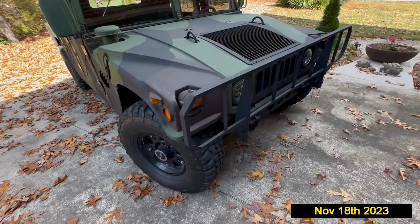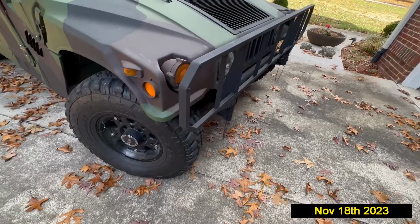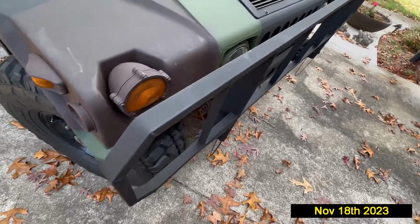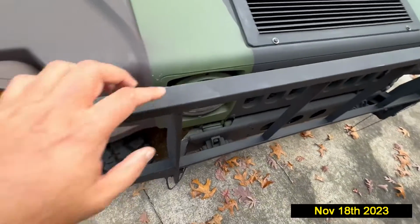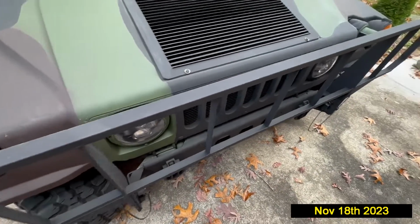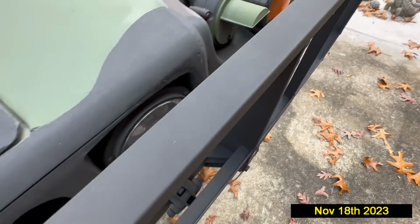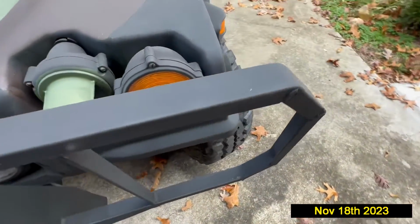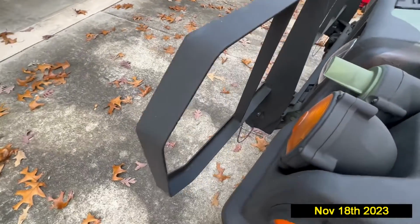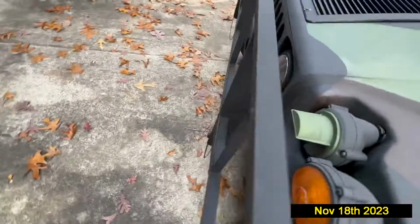Let's look at the brush guard. If you remember, I painted the brush guard and I used Herculiner. So it's looking pretty good. These are fingerprints over here. It's not worn out, it's just oily fingerprints. But the brush guard is immaculate. The paint hasn't flaked. The paint hasn't faded. It's stayed matte. It's looking pretty damn good.